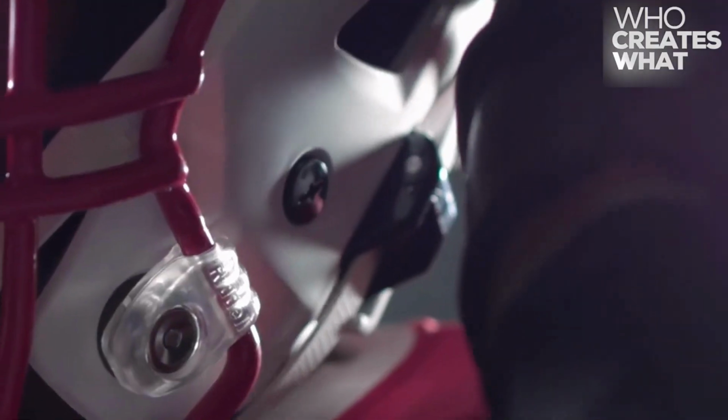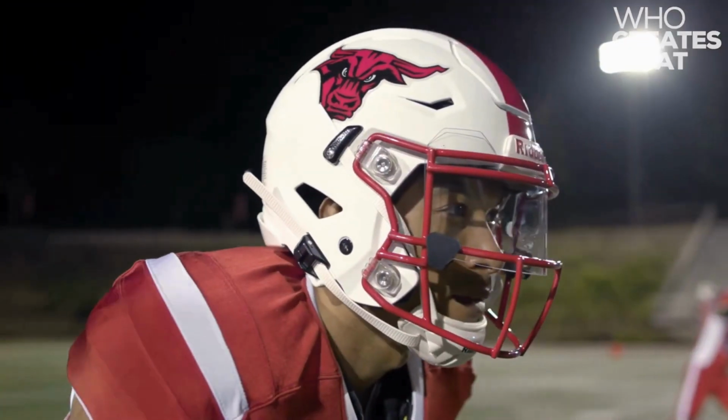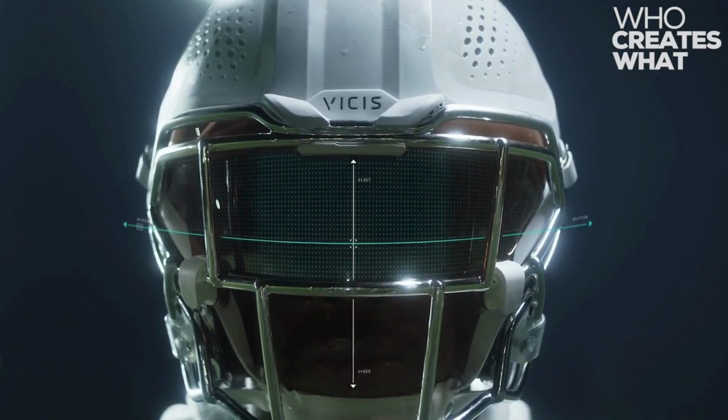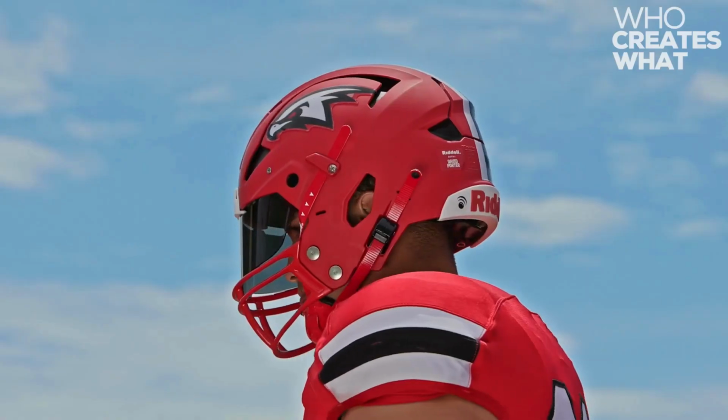Quarterbacks? Their masks are lighter with wider openings so they can spot that open receiver without feeling like they're peeking through prison bars. It's kind of like choosing between a medieval knight's helmet and a superhero mask, both tough, but built for totally different missions.